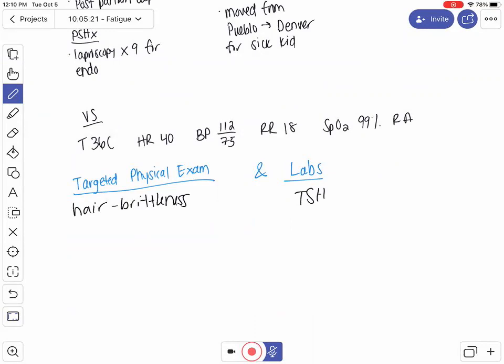Okay. Middle table. What is something that you guys would want to do in terms of a targeted physical exam or lab workup for this patient, and why? Okay, and so you're worried about fluid on her lungs. What about her history or presentation drives that sort of interest for you? Okay, so she's talking about that swelling. And then a CMP, you said?